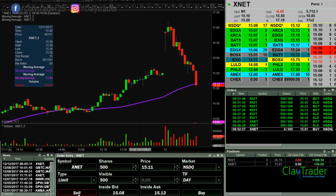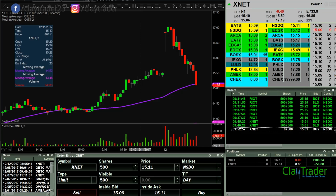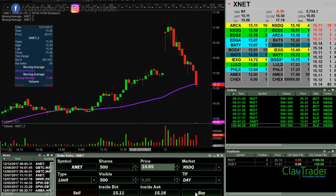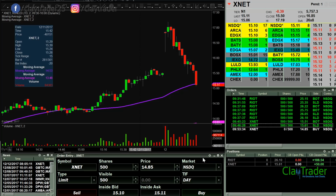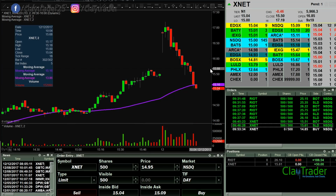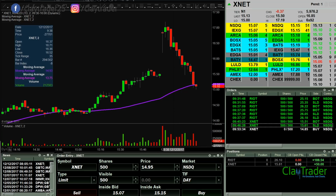And it's just hovering around this area. All right, well, at this point, I'm going to go to 1485, and I'll just see if it wants to break down through 15. If it doesn't, then it is what it is. I'm going to go ahead and pause. All right, well, it was going for a break of 15, but that fast it changed.